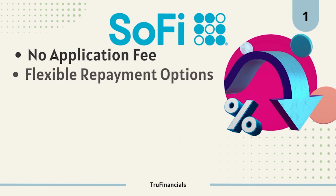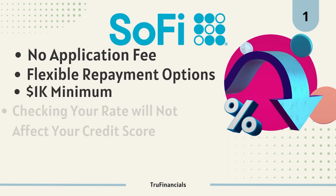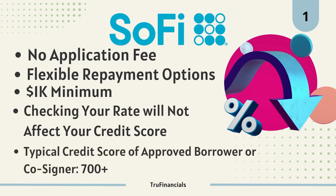There is no application fee. The options for repayment are very flexible, minimum of $1,000. And then also checking your rate will not affect your credit score until you go through the entire process. And then the typical credit score for approval on borrowers or cosigners is about 700 plus.